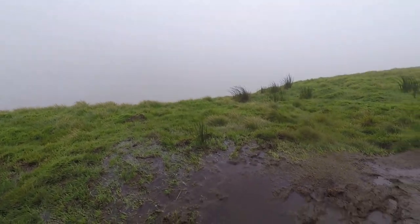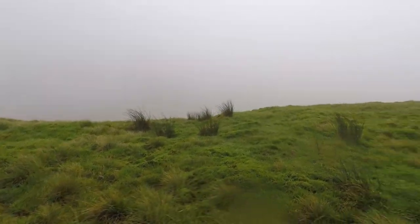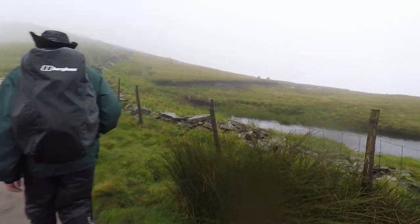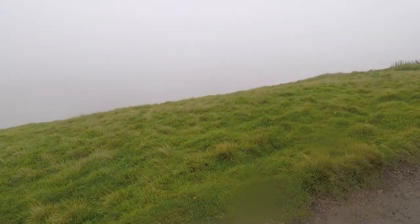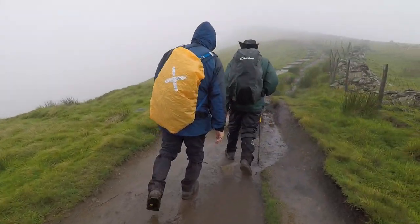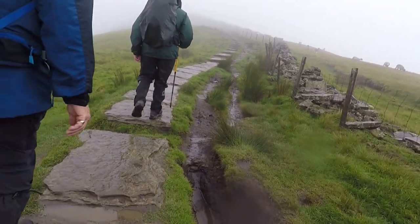Can't see a thing today now. Once we're up the top here, we're approaching the summit. Very windy, lots of rain yesterday, and obviously it's doing its best today as well. But a really good day. Everybody's in good spirits. We're cracking up now the final path to the summit, led by Nick Holmes, showing us the way.